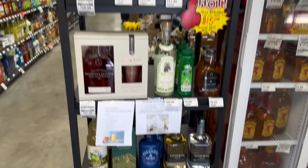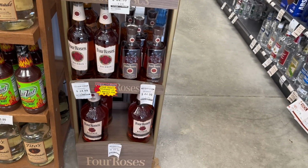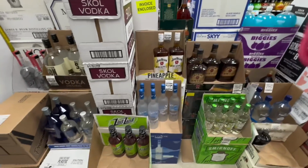We have some more stuff here, you know, some of the regular things. The mint julep, Old Forester, some Four Roses. A lot of Four Roses, quite honestly. There's the single barrels. And let's see if we can find the whiskey shelf. So let me back up a little and go through this.